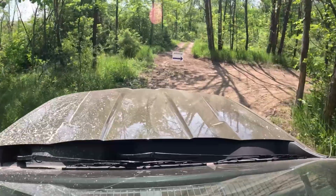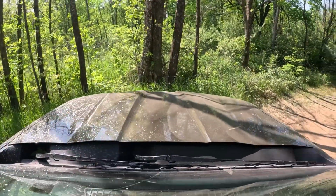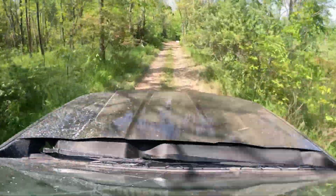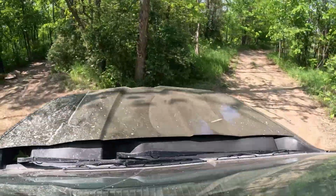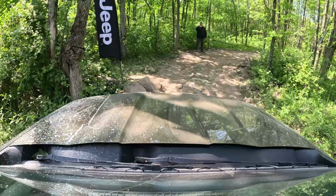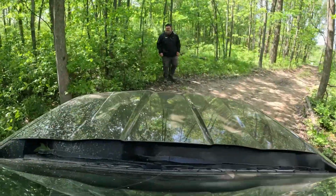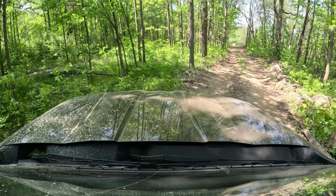So this is going to be interesting here. I can't wait to drive a ZR2 now. Oh, yes, absolutely. That's awesome. Well, thank you. Yeah, no problem.